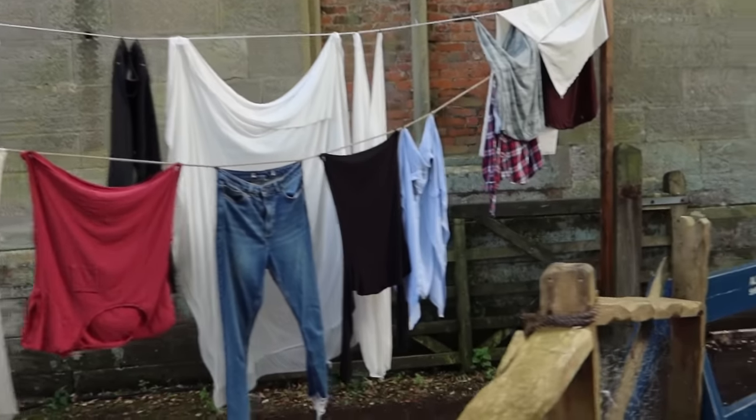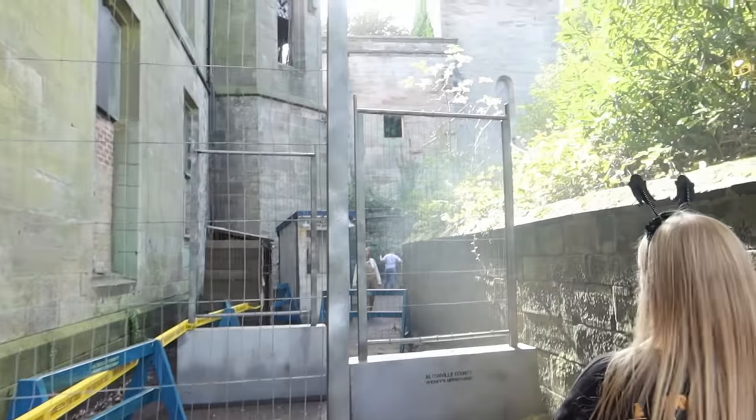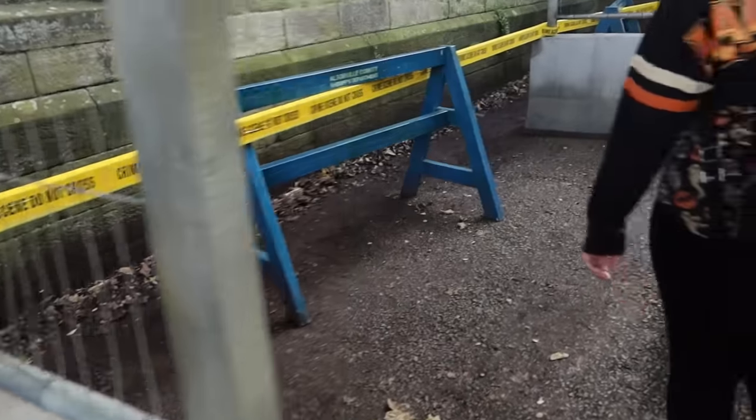Yeah, so we've got a mix between the old props and the new all around here. Look at this. There we go. We'll see you when we come out.